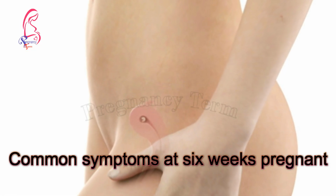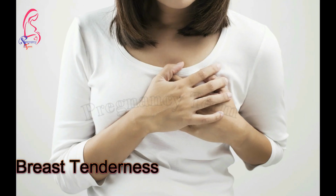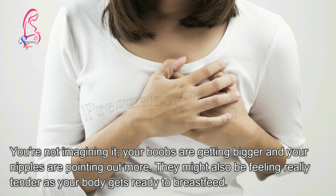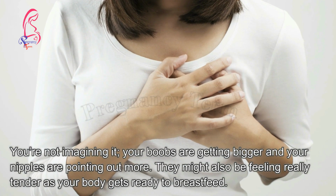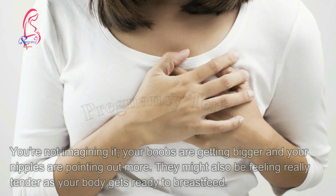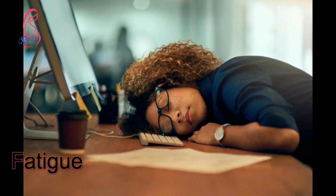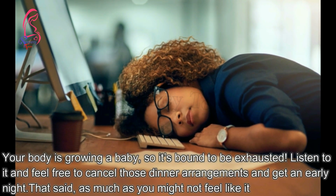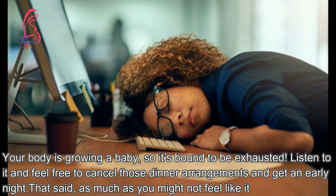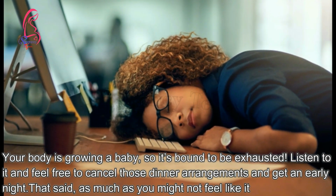Common symptoms at 6 weeks pregnant: breast tenderness. You're not imagining it, your boobs are getting bigger and your nipples are pointing out more. They might also be feeling really tender as your body gets ready to breastfeed. Fatigue. Your body is growing a baby, so it's bound to be exhausted. Listen to it and feel free to cancel those dinner arrangements and get an early night.